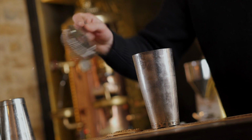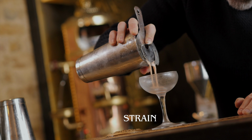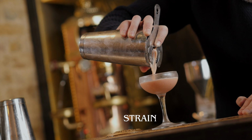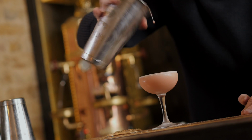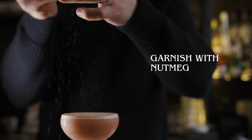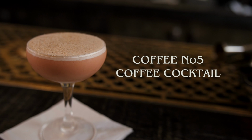Oh, beautiful. I'm just going to strain that into a chilled cocktail glass. You can use a small wine glass or port glass. Look at that, skills. And we're going to finish it off with a dust of nutmeg. And that is a coffee cocktail with no coffee.